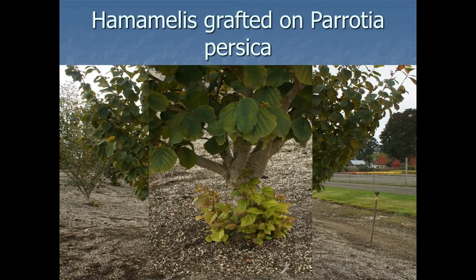Harold Neubauer, again in Tennessee, told me that they used Rhodia as an understock for Hamamelis for a period of time. And they found two negatives. One, it suckered to beat the band, far worse than the Virginia sources. And in addition, the witch hazels themselves were less vigorous. They didn't have the growth rate that they were getting out of the Virginian understock. So Neubauers have moved away from using Rhodia as an understock, except on grafts that are of Rhodia. So they're no longer using Rhodia as an understock for witch hazels.